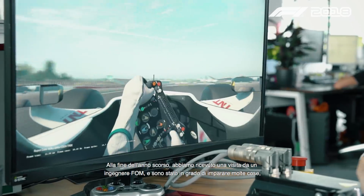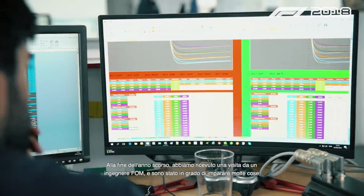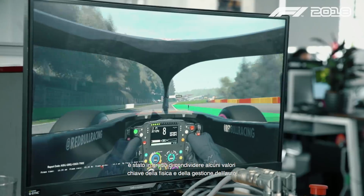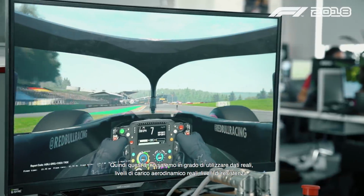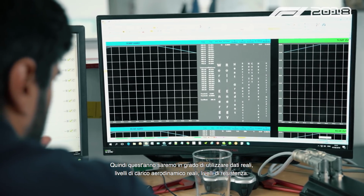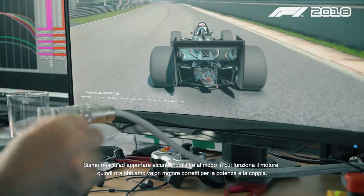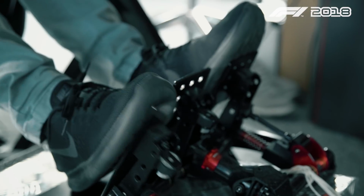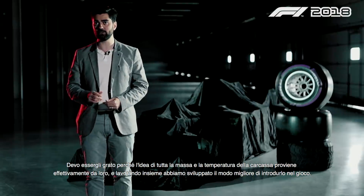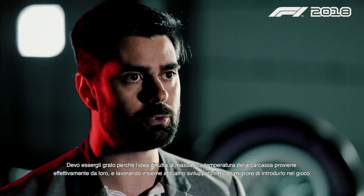At the end of last year, we received a visit from a F1 engineer, and I was able to learn many things, and he was able to actually share some key values of physics and handling of the car. So this year, we will be able to use real data, real downforce levels, drag levels. We managed to make some changes to the way the engine works. So now we have proper engine values for the power and torque. And also, I have to be thankful to him, because the idea of the bulk and the carcass temperature actually came from him. And we actually together developed the best way that would be introduced in our game.